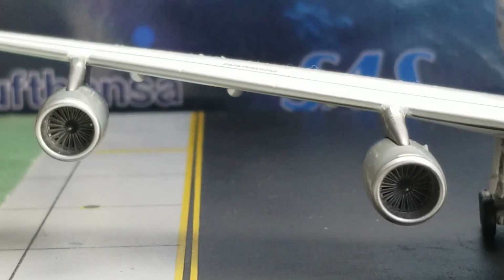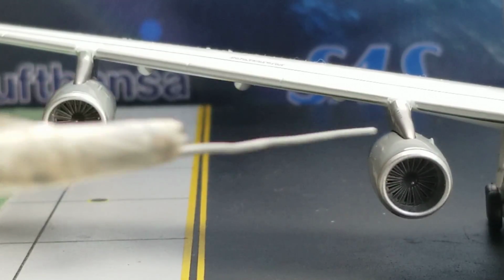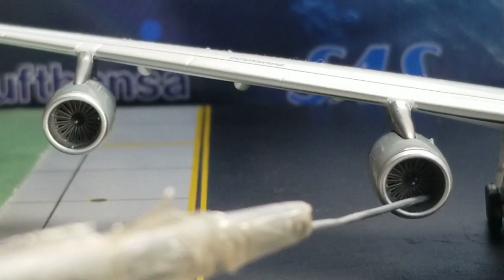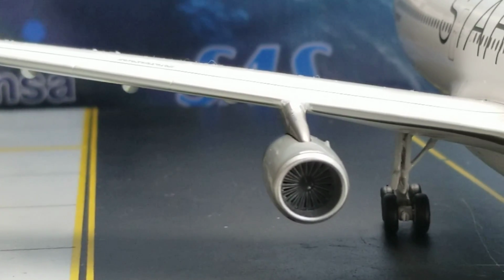Now you look at the front of the engines here on the starboard side, and the turbofan blades spin over here as well. We're going to start at the outer engine here, and then the inner engine spins as well.